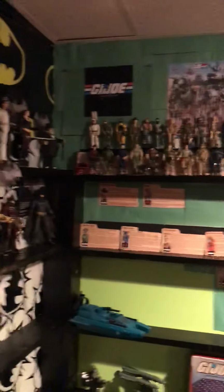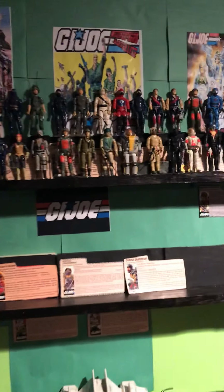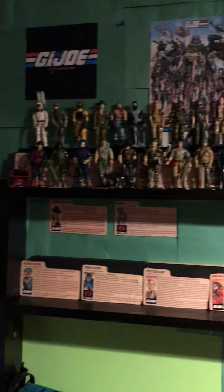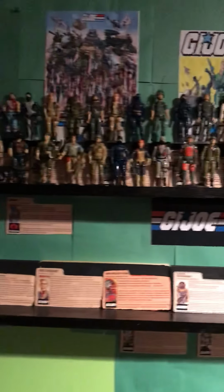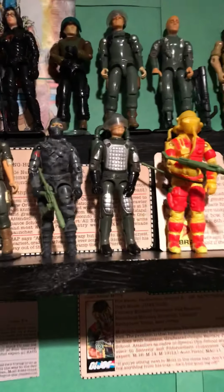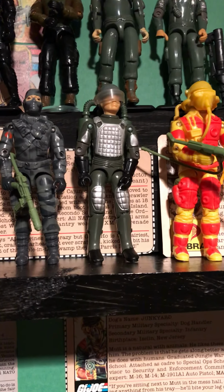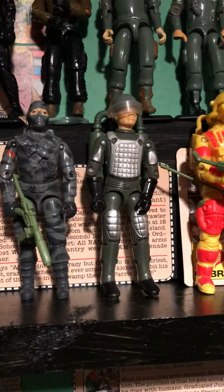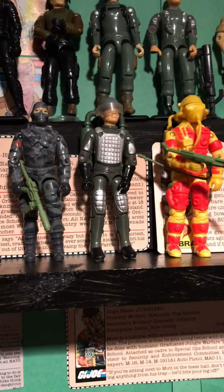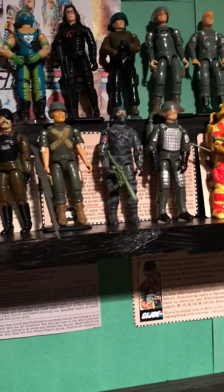As we pan over to the Real American Hero section, G.I. Joes, of course, I was finally able to complete. I've had a complete Series 1 run for a long time and needed one figure to complete Series 2. Well, I was able to find him, and that is the silver version of Grand Slam that actually came with the jump accessory. He's one of the harder ones to find in the line. He's one of the more expensive ones in the line, but someone had him for a really good price. I was able to pick him up, and now I have a complete Series 2 run.